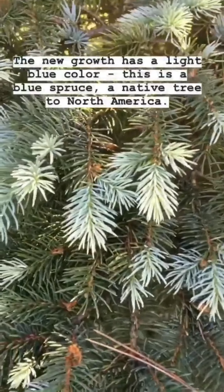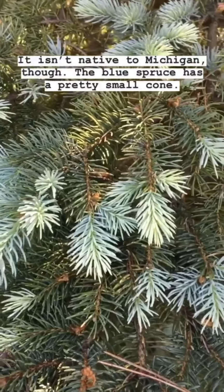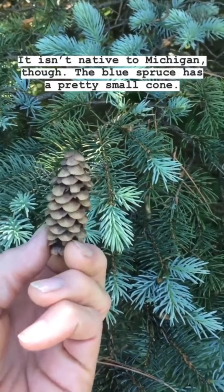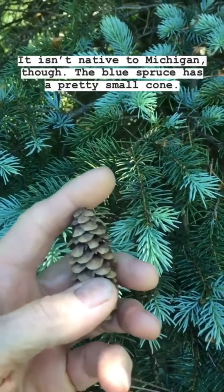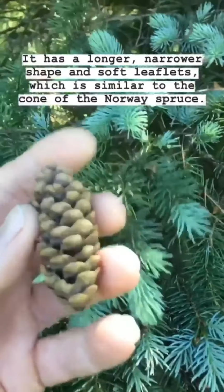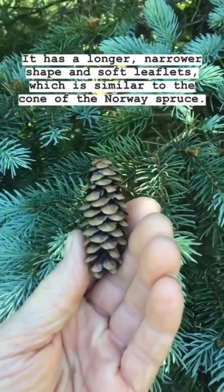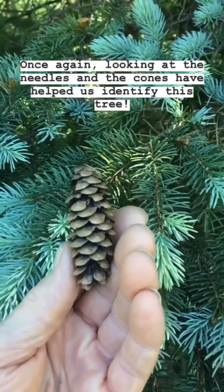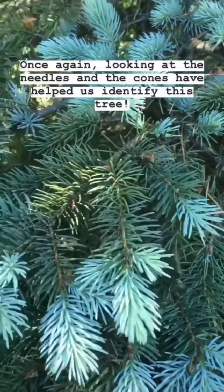Blue spruce is a native tree of North America, although it has been transplanted to Michigan. It wasn't really a native in Michigan. It comes from the western states. Blue spruce produces a rather small cone, but you can see it still looks like a fir cone, has soft leaflets, and a longer, narrower shape, just similar to the larger cone of the Norway spruce. So we've looked at the needles and the cones and the base of the needles down there on the stem, once again.